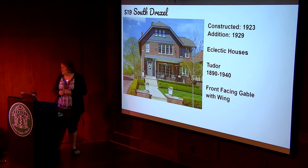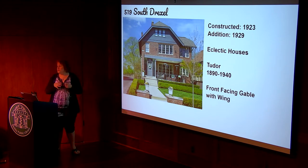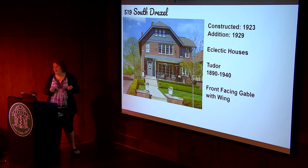So this is, again, another Tudor house. They do have the half timbering up here. They've chosen to paint everything one color. There's lots of ways you can paint a Tudor home, and we can see those around Bexley as well. But this is a front-facing gable with a wing, is the subtype, and it has a jerkin head.